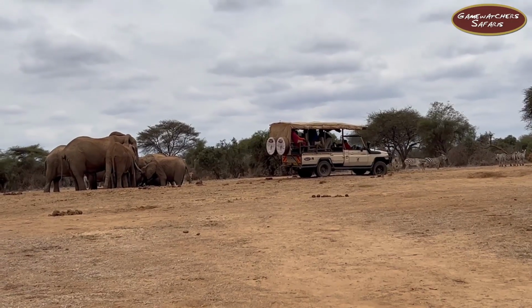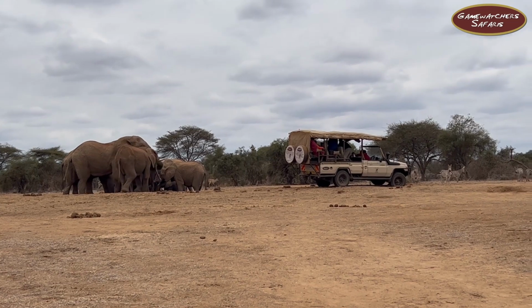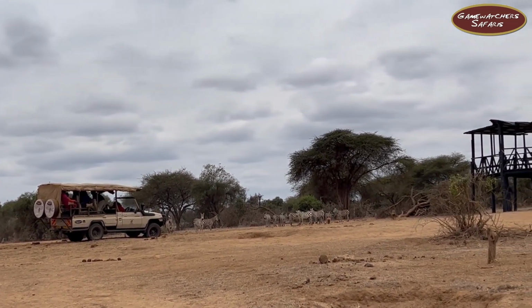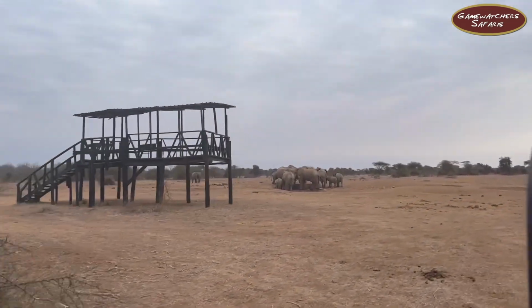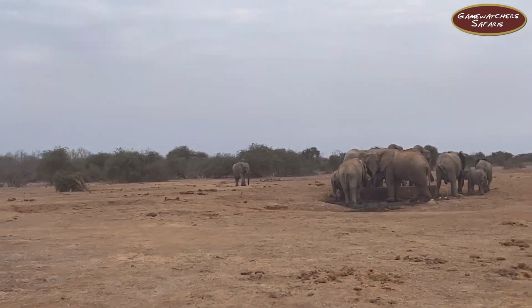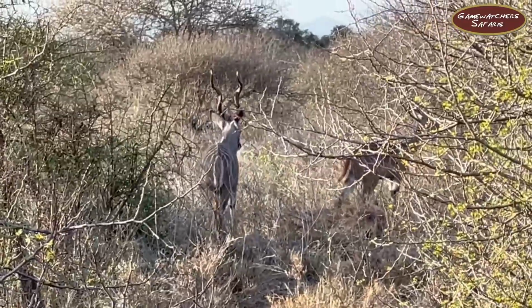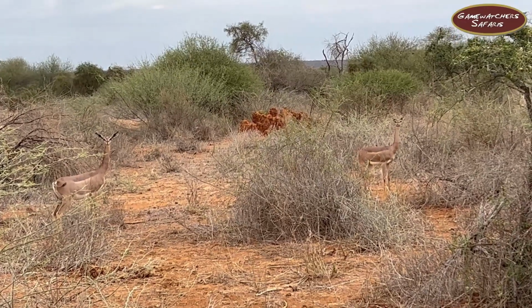In the camp we also have a waterhole for elephants with a raised pavilion, where our clans, whenever they are doing their evening game drives, are able to see lots of elephants within one area having water. It's also a great place for some of the lesser known or lesser seen species, for example the lesser kudu and the gerenuk.